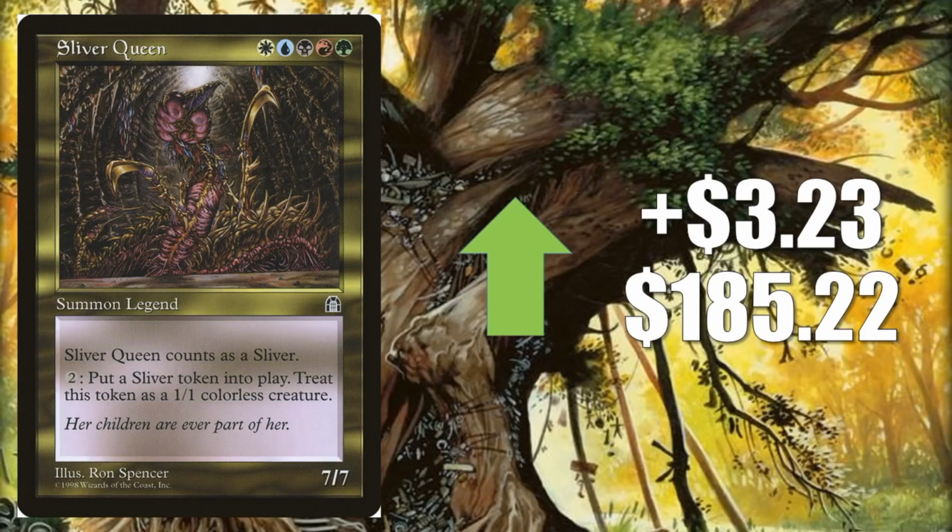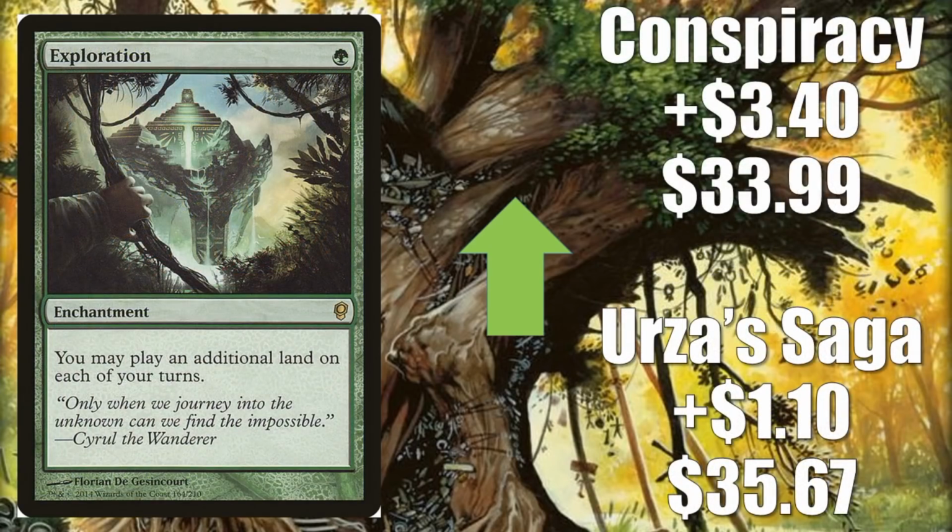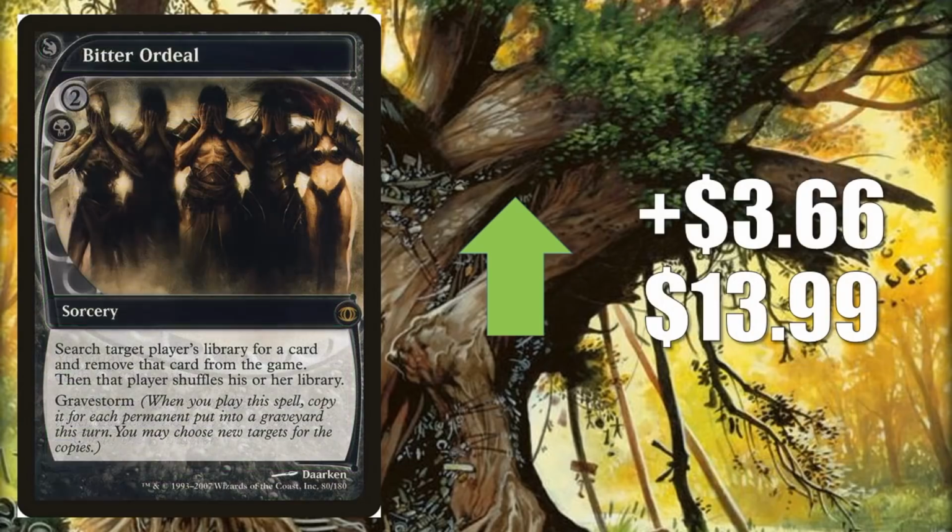Here's Sliver Queen. Now, this is the Sliver lord on the reserve list, going up $3.23 this week to $185.22. Exploration, Urza's Saga up $1.10 to $35.67. Conspiracy up $3.40 to $33.99. This sees play in Legacy Lands decks, of course, amongst some other places there, but Omnath, Locus of the Roil, again, I think is influencing this one. Bitter Ordeal, you'll find this in Yawgmoth builds. It goes up $3.66 to $13.99.